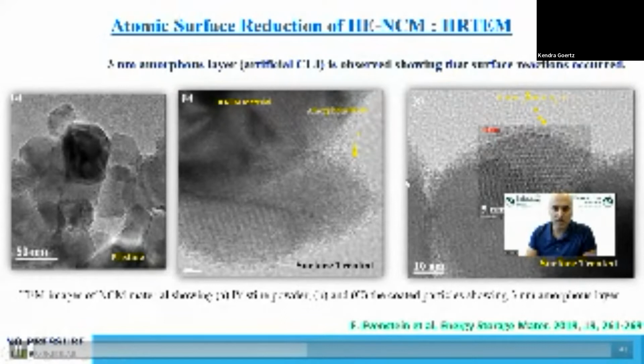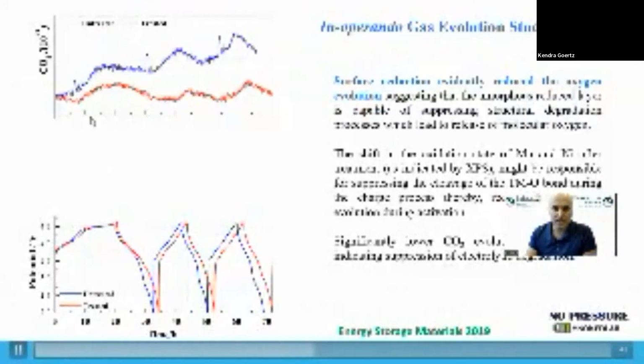And we are capable of monitoring the evolution of gas in the presence and absence of our coating using online electrochemical mass spectrometry. So what you are seeing here is that we could monitor the evolution of carbon dioxide with untreated cathode material and treated cathode material, and it is obvious that our treatment significantly suppressed the evolution of gas as we cycle our battery.